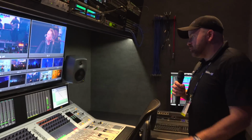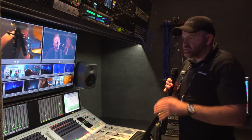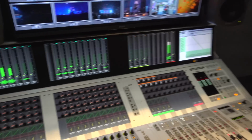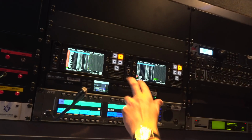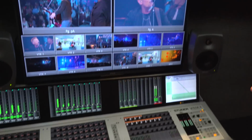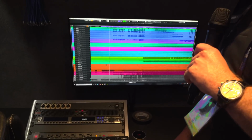At the core of it is a Studer Vista console. 128 channels of stage box to console, 128 channels of console to DAW, and 128 channels to our backup recorder, a 64 channel Sound Devices. So you can do a great live mix on this desk, like we did for Chris Tomlin, and at the same time simultaneously multi-track it, which we're using Cubase for.